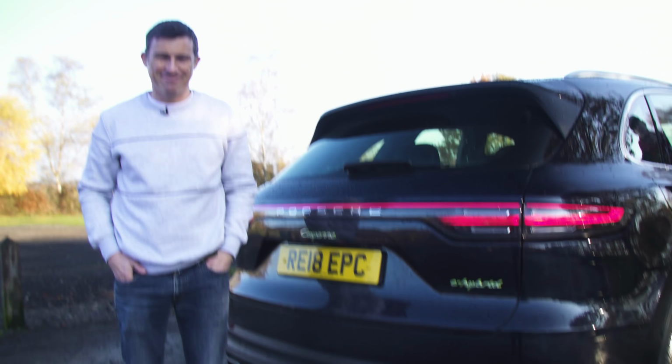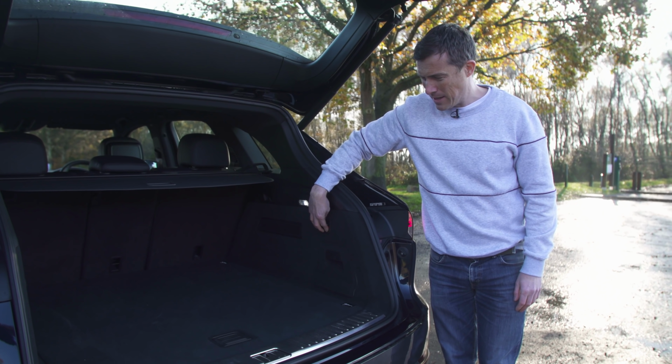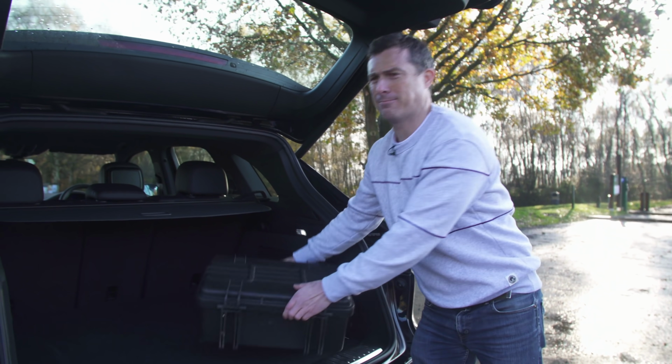If you have the optional air suspension fitted, you can lower it down at the press of a button to make the load height lower, so it's easier to put things into the back.